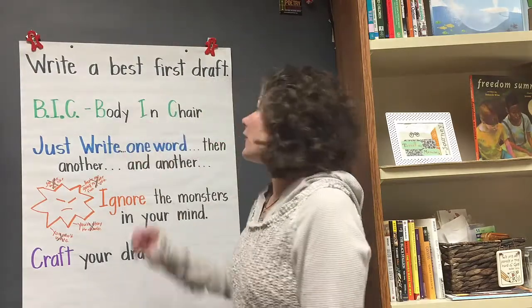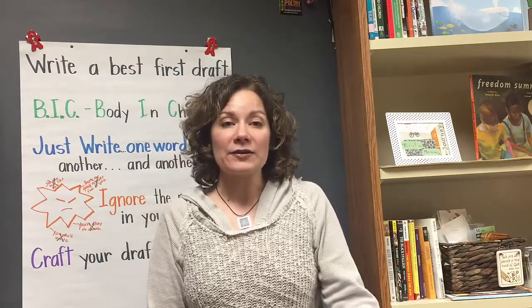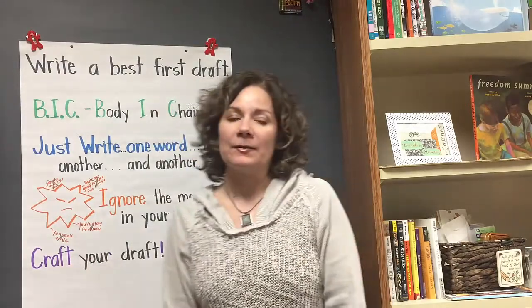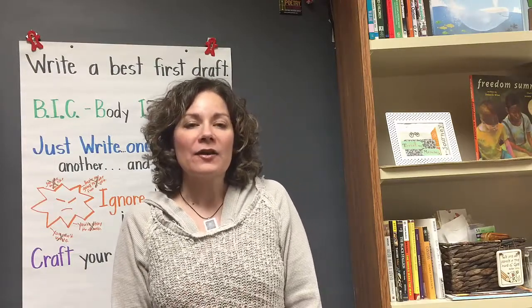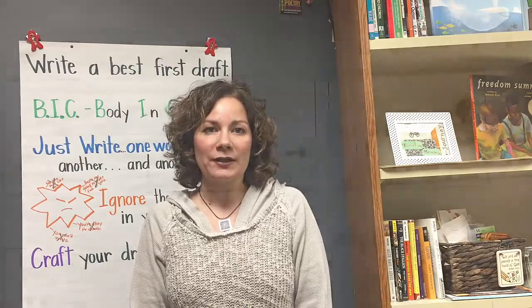So these first three are kind of the details of just setting an environment up so that I can write, so that I can draft. But when I sit down to draft, I want to craft my draft. That means that I really want to build or mold a story for other people to read. I'd like to show you how I did this with the fable that I'm working on.